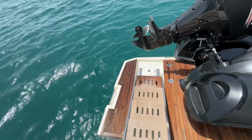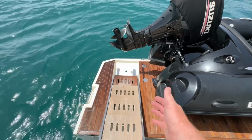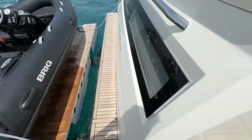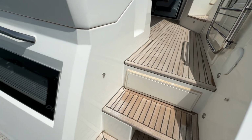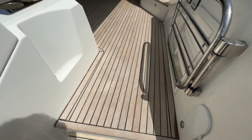And then it's really easy, you've got these steps that just fall away down here, so to walk onto the bathing platform using it as a swim zone, no problem whatsoever. On top of that, we've got the letterbox passerelle just in here with the controls just up there, so you've got access for the Mediterranean. It's a full Mediterranean specification, everything you need.